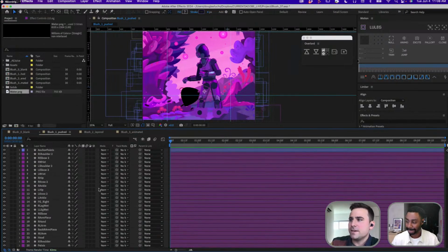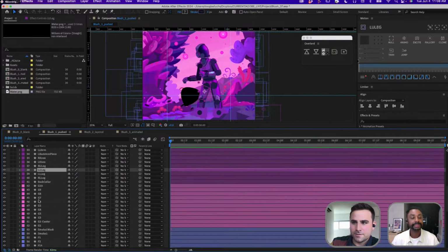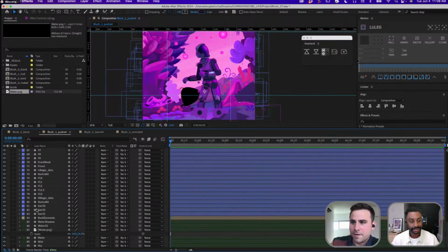And so already you can see I scroll down this list and I know if I want to go to the character, all right, purple. If I want to go to the glows, pink. If I want to go to the water in the background, this dark green. And it really helps to segment things out.